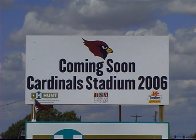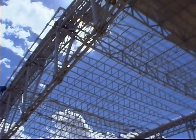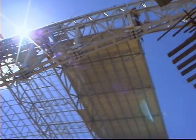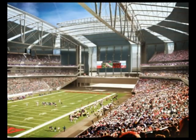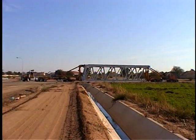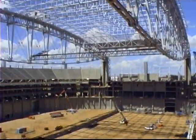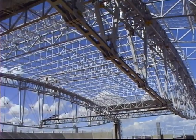After 17 years of playing NFL games in a college stadium, Precision Heavy Haul feels honored to be a part in giving the Arizona Cardinals a nest of their own. Thanks to many months of planning, state-of-the-art equipment, and the skills of everyone involved, the work was completed within budget, on or ahead of schedule, with no incidents or accidents.